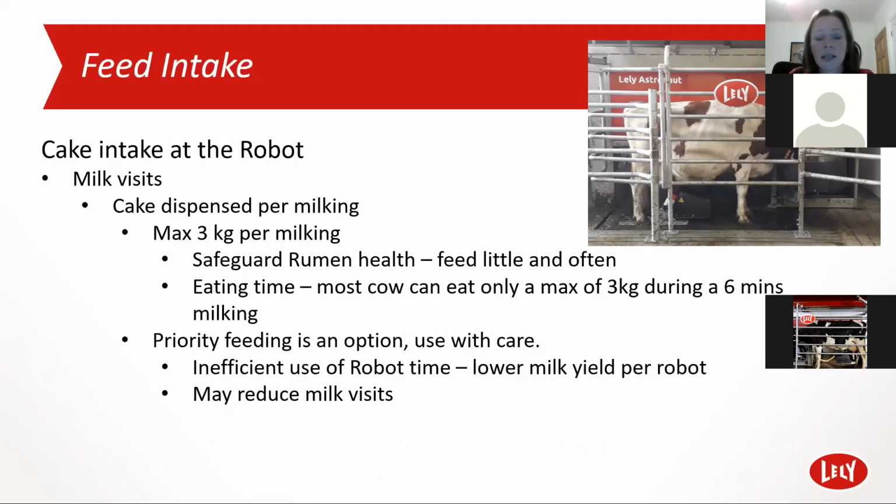What farmers do then sometimes is put the priority feeding option on, which is a lovely option, but use it with care. Because what you end up with is that that cow milks for 6 minutes, but needs another 1 or 2 minutes to get her cake dispensed, which means she's actually in the box for 7 to 8 minutes. And for 1.5 minutes, she's not producing milk.